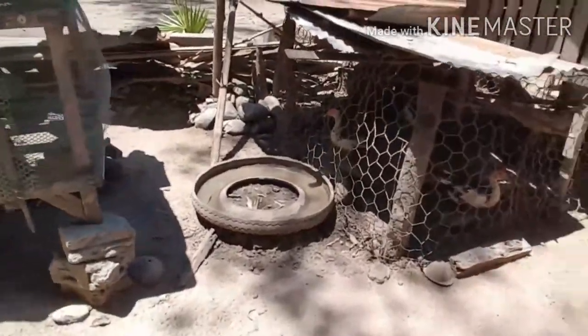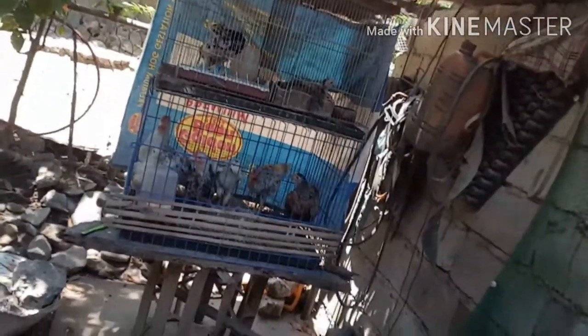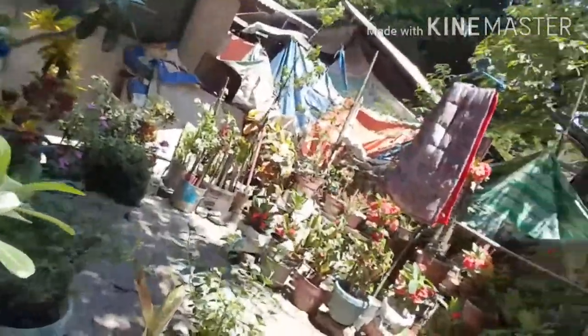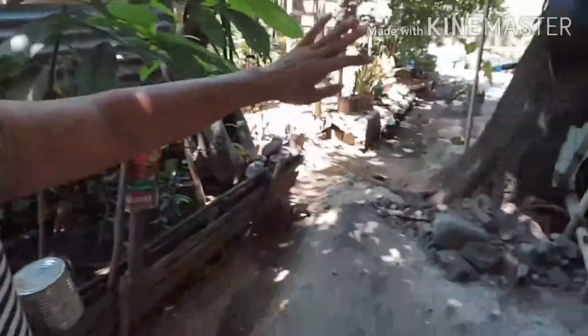So now we have ducks also. This is my younger brother's ducks, and this is my niece Geraldine and my brother. So let's go to the house. See, my chickens feel more relaxed. And that is my mother's flowering garden. And this is the kitchen door. So, gonna put back this one. Maybe later I'll make another video again, and do some gardening this afternoon, and then I'll show you.